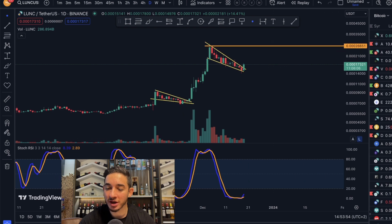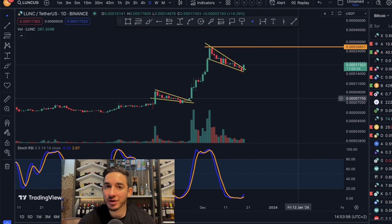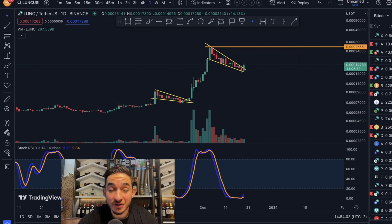We're going to be having a look at CoinGecko. We're going to be having a look at Bitcoin, of course, to see where Bitcoin can potentially go in the near future.